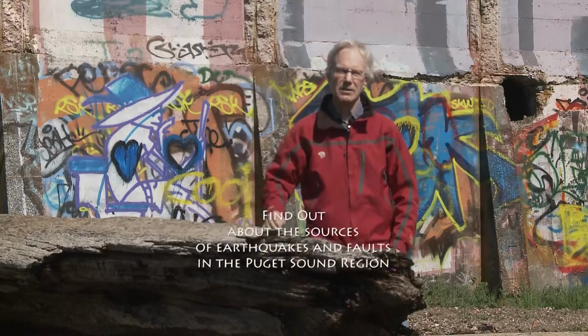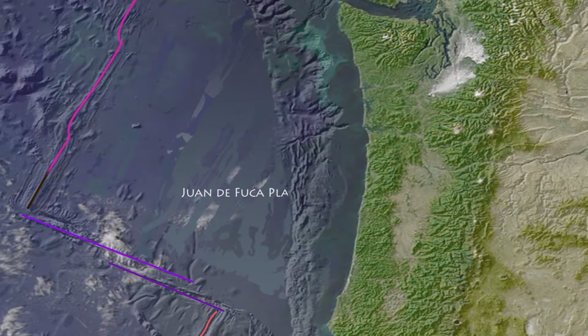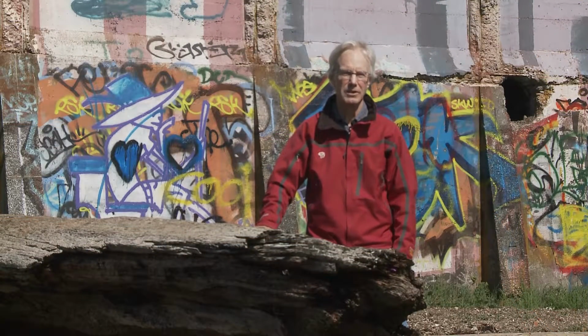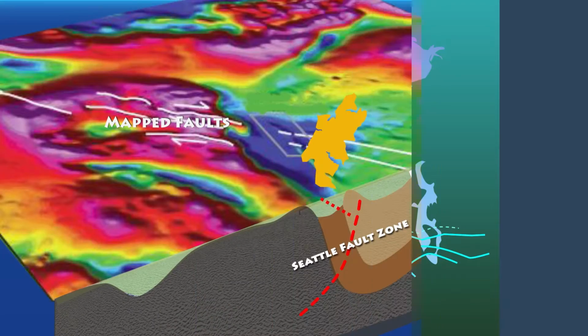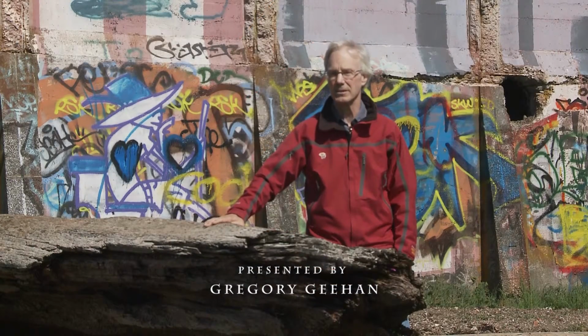So our region is being squeezed from different directions. There's an oceanic plate that's pushing from the west and tugging underneath us as it slides below down into the mantle. And we're also being squeezed between Oregon and Canada in a different direction. Now, these conflicting forces should produce complicated structures in the bedrock below our feet. And the more we learn, the more we look, the more that seems to be the case.